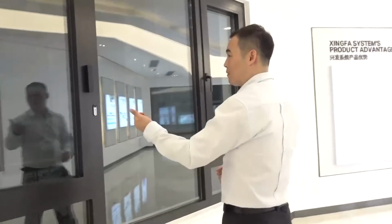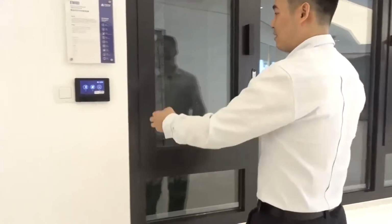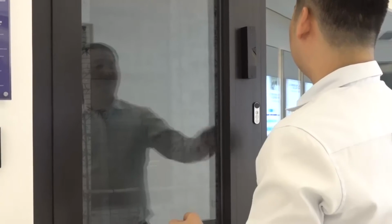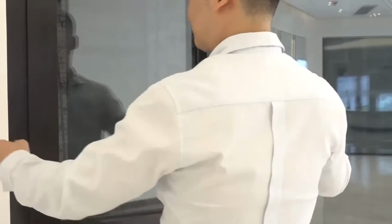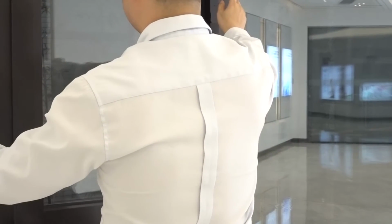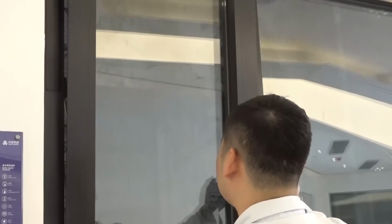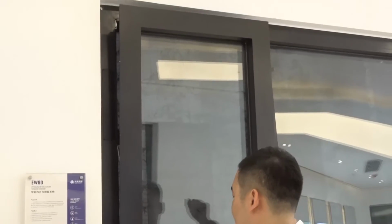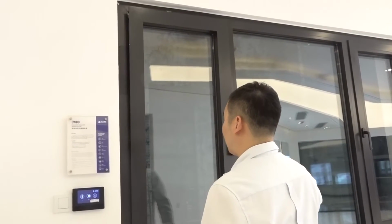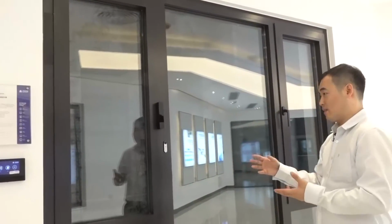This is another one, EW80. It's the same, we can control by many devices. Open. Keep and turn. And close. And when it opens or closes the window, it's very calm and no noise.